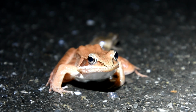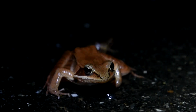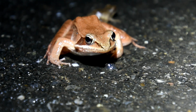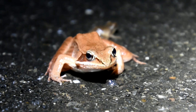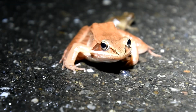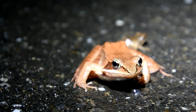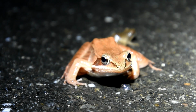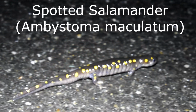All right, species number one, the wood frog. This guy right here. Wood frogs are one of the first species to emerge from hibernation every year, but they're not alone. Where I'm herping, we also commonly see spring peepers, spotted salamanders, eastern newts, and redback salamanders. Occasionally, we see some of the rarer amphibians, like four-toed salamanders, some of those big, fat, red salamanders. There are other species around too, but they're not nearly as common.